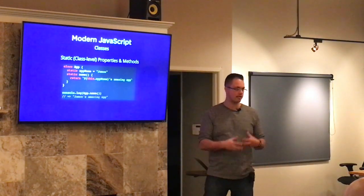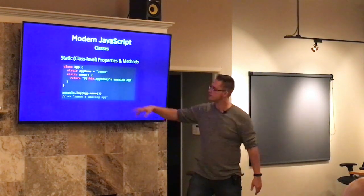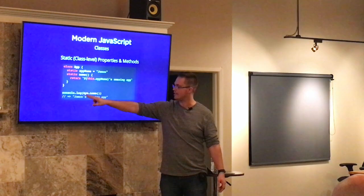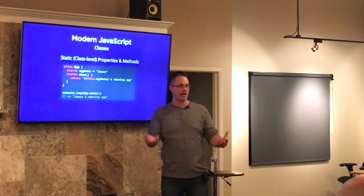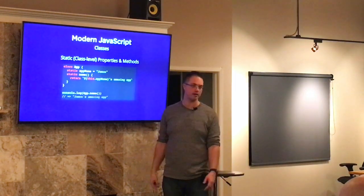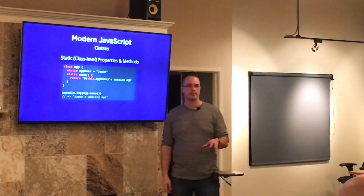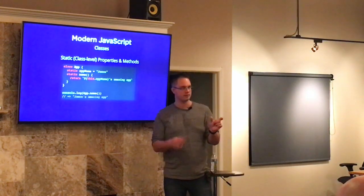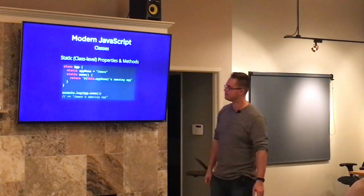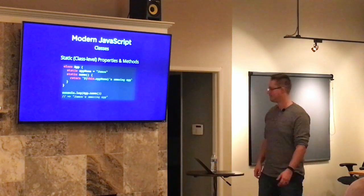So static means on the class, the main parent class. So static app name, and static name, so I can just say app.name. I'm not doing a new app instance and then calling methods on it. I'm just calling app.name here. Static means that. Before, what you'd have to do is create an object called app and then do app.name equals something. This is just more what you would expect from a class.